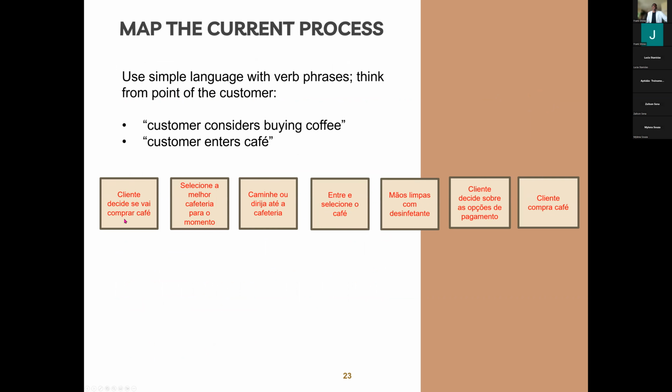And so that's what we've done here. We map out the process. Clients decide that they're going to go purchase the coffee, and then what are all the steps in between until the client actually makes the payment, purchases the coffee, and leaves the cafe.